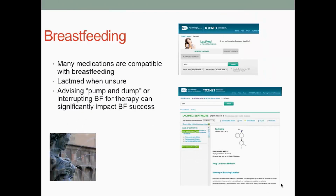There are many, many, many medications that are compatible with breastfeeding, including many anesthetics and including contrasts. So women are still being advised to pump and dump after they have contrast studies. This is no longer recommended. If you have any hesitation or questions about what medications are compatible with breastfeeding, you can refer to the NIH website of LactMed, which gives the most up-to-date and useful information on safety of medications during breastfeeding.